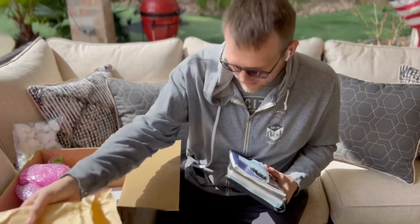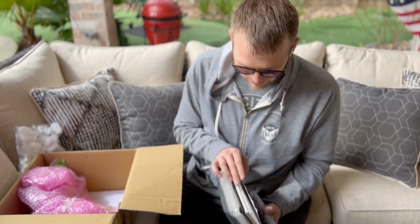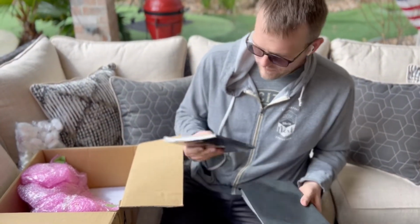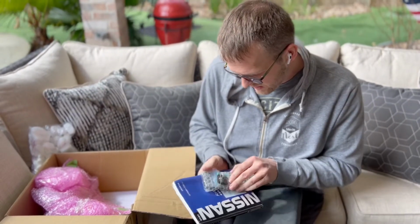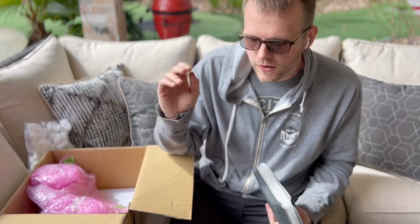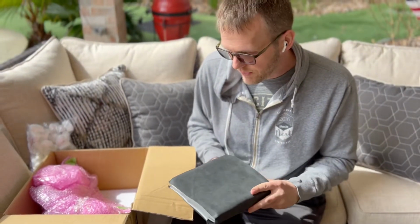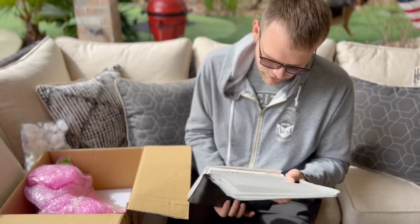At least this is the original owner's manual, which is kind of neat. It's all in Japanese. So looks like it has a spare key in it, as well as something else, probably a remote for the audio system that's in it. There's a head unit in it. It's one of those double din kind of DVD player type deals, but there's a remote for it as well. Probably pretty useless for me.